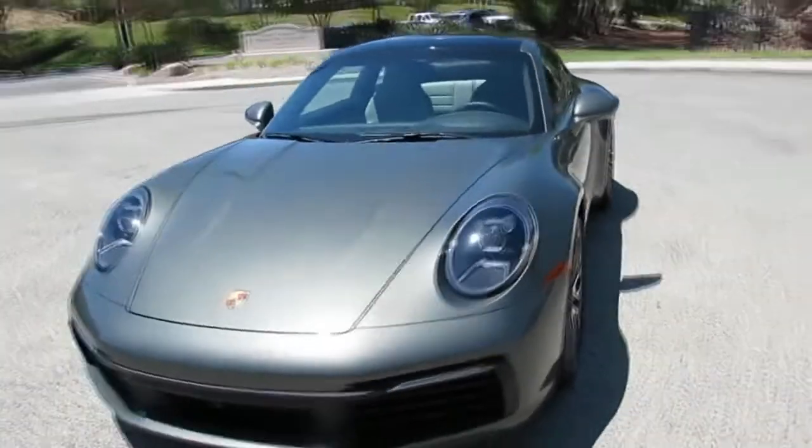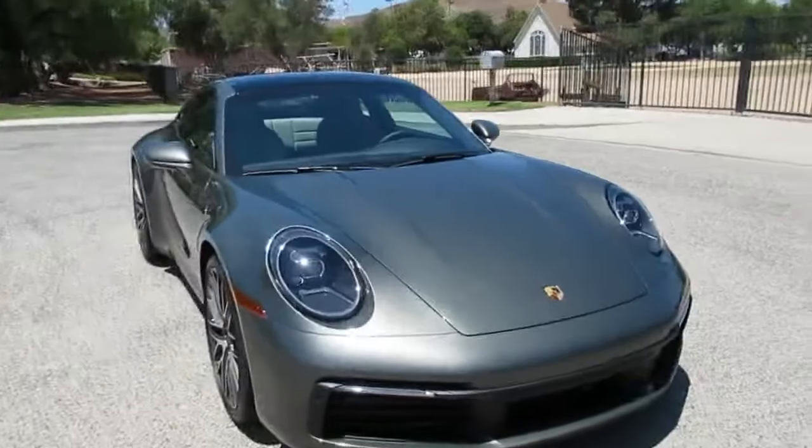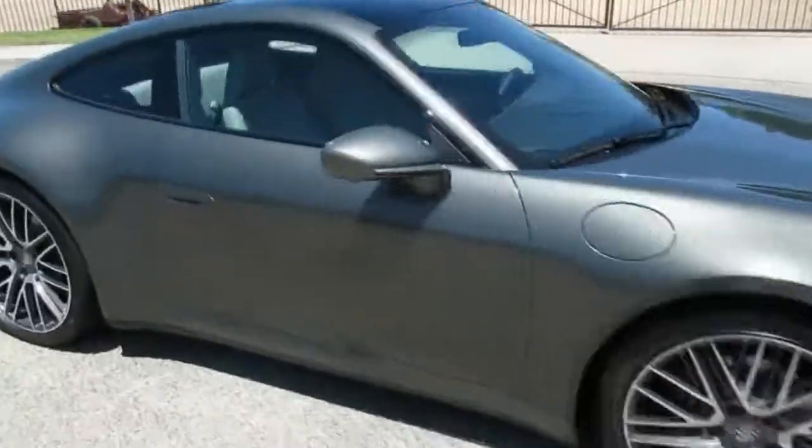You don't have to wait. There's a waiting list for these cars. You've got to wait, especially if you want a special color. Now you can just take this one home with you. It's just barely broken in. Show you the interior.